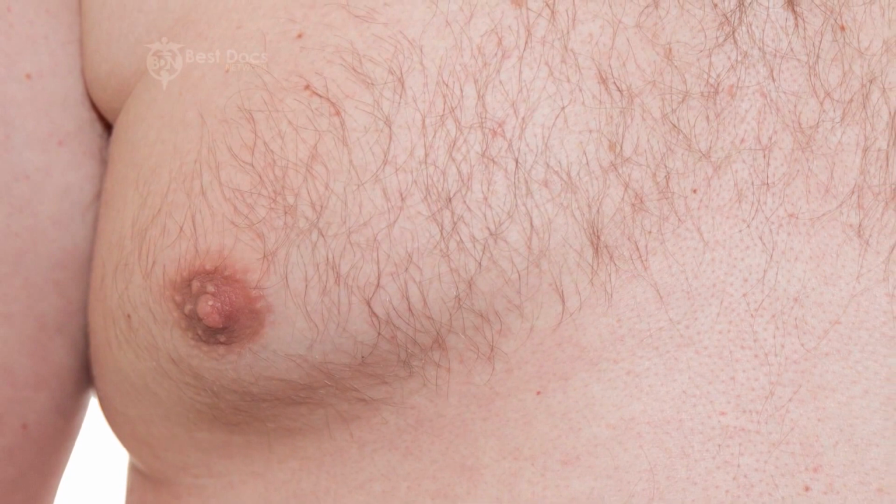Gynecomastia is a very common problem for many men where they have the physique in their chest that's more female or feminine, and that's why it's called gynecomastia, feminine breasts on men. And obviously most men are not happy to have breasts, and they want to have that corrected.